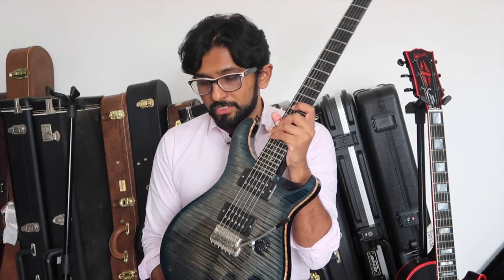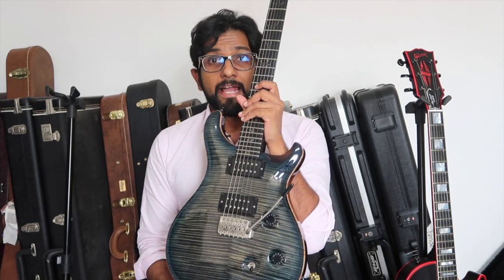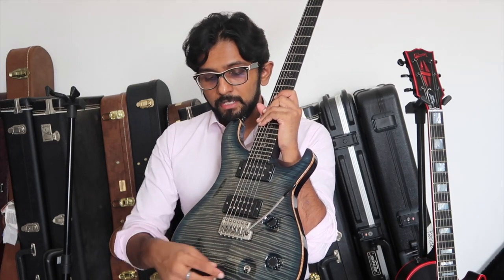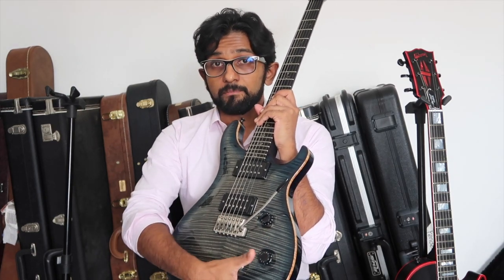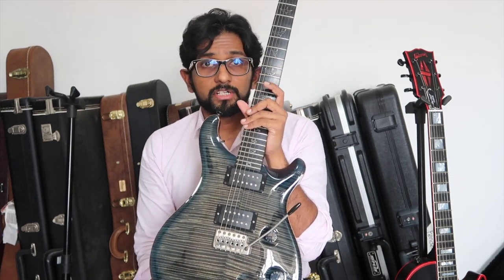Bridge wise, this has got a PRS Gen 2 trem. If you buy one today, you'll get a Gen 3 trem. And the switching system on this is fairly simple, which is master volume, master tone, with a 3-way switch and coil splitting. The Les Paul does not have coil splitting. This does have it, so you can get those single coil tones.